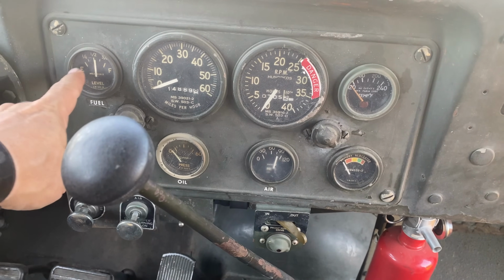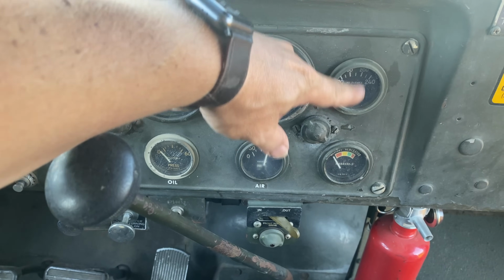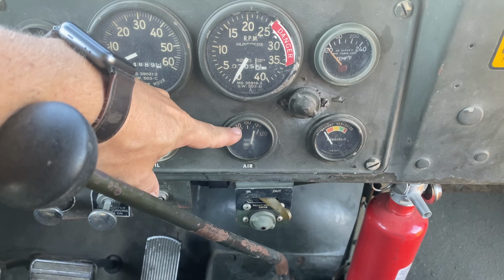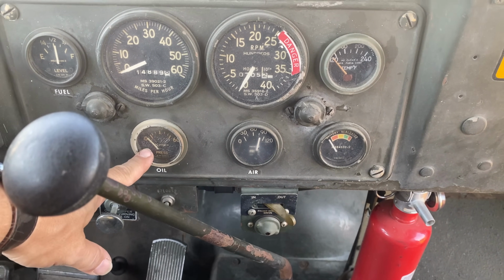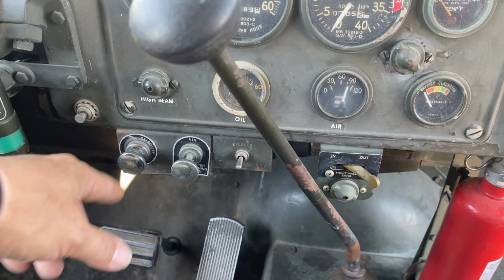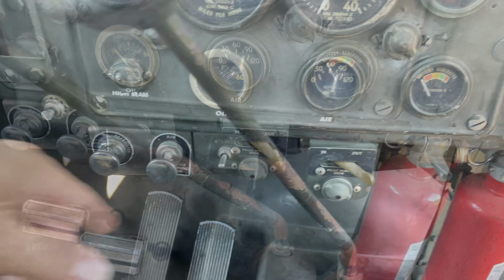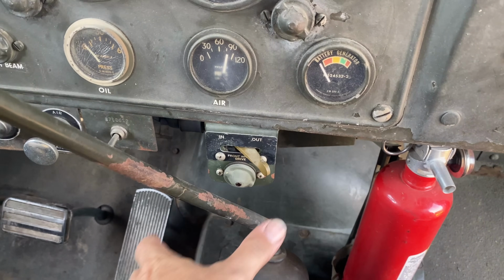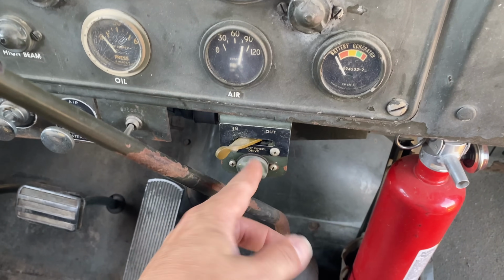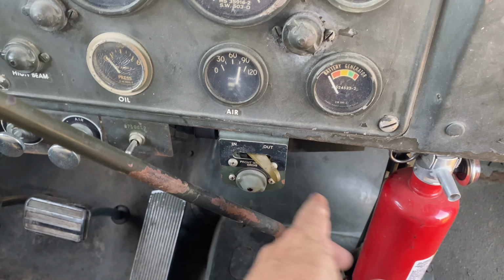On the dashboard, you have a fuel gauge, a speedometer, a tachometer, temperature gauge. This is the voltmeter. You have air pressure for your brakes and oil pressure, as well as the high beam indicator over here. Down here, these are the controls for the heater. And this truck has the air operated four-wheel drive, so you flip it over like that once your air is built up, and that will engage the front axle to give you six-wheel drive.